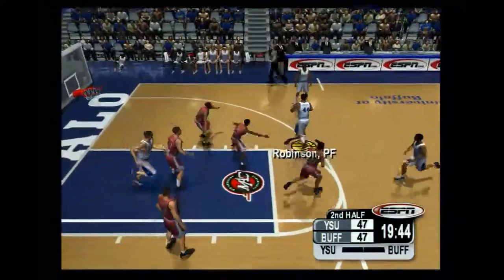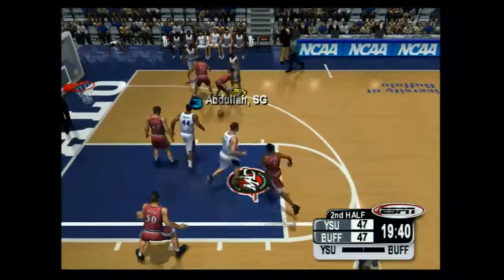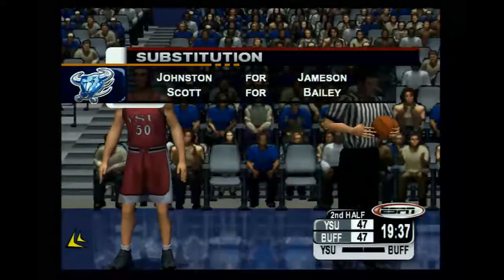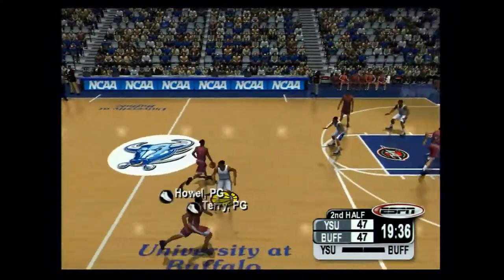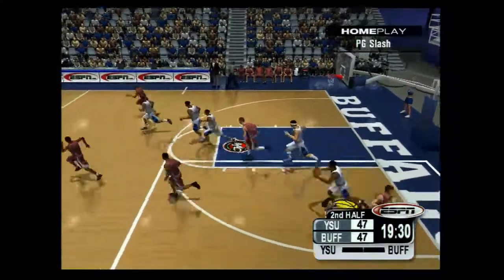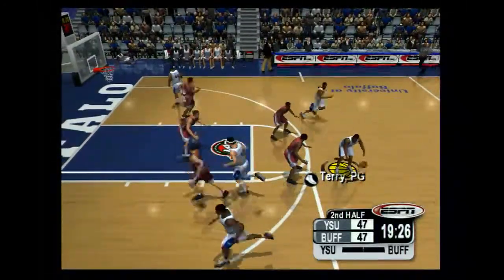Terry with it up top. Here's the penetration. The ball's up for grabs. The Bulls track it down and get control. The Bulls commit the turnover. That's number 13. The Penguins with the ball, a tie game tonight. He shoots. Howell misses from 10 feet. Fast break chance.